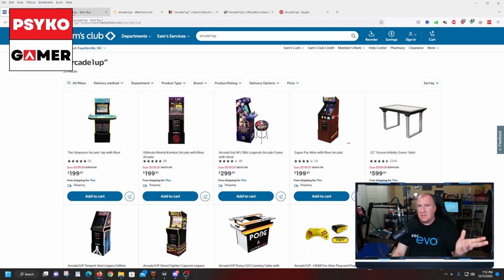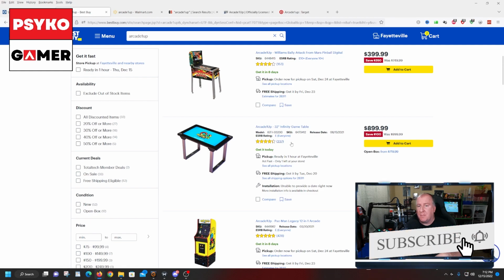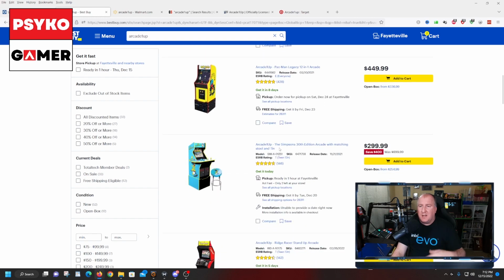went to Best Buy just this past weekend, they actually had the 32-inch one physically in the store, you might be able to go in there and actually get a price match if it's the exact same model that you're actually seeing here. So you might be able to save $400 just by walking right into a Best Buy store. You got the Simpsons here.